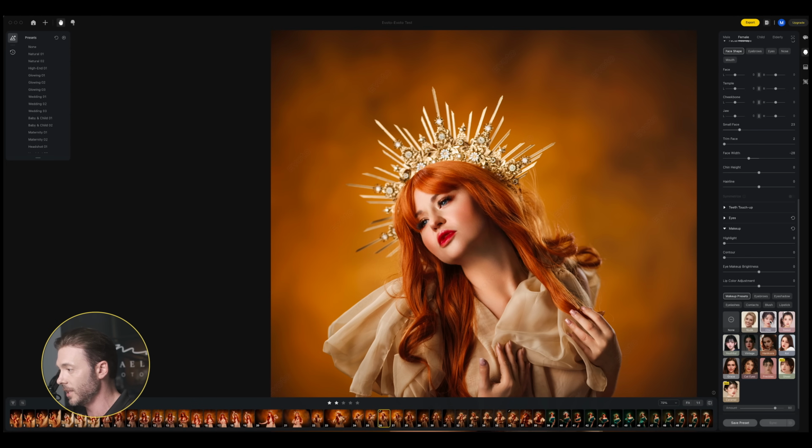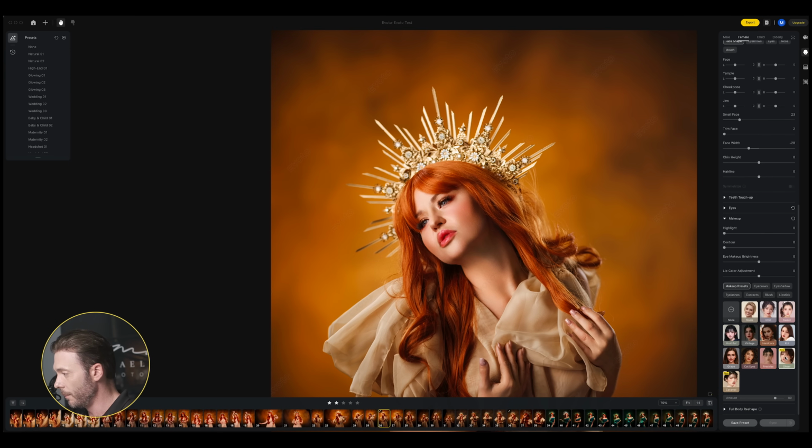So if we go through here, you can see the makeup presets that are here. Obviously, some of these are going to be too much. I'm going to just turn them down a little bit. But as we go through, something like this right here, not terrible, like for this look. If I turn it down a little bit, you can kind of see before and after. I'm going to bring this down quite a bit more. And then you have a couple more that they just added recently.